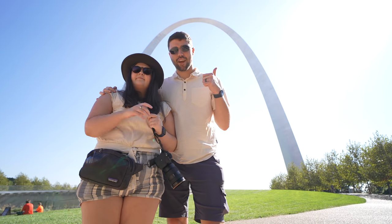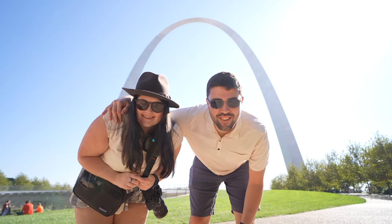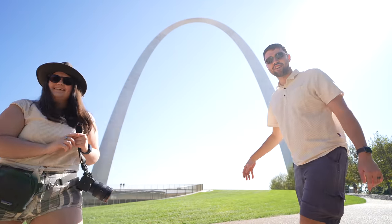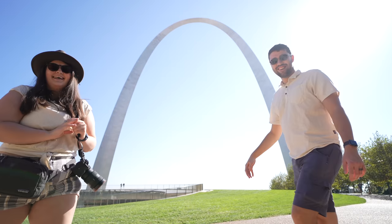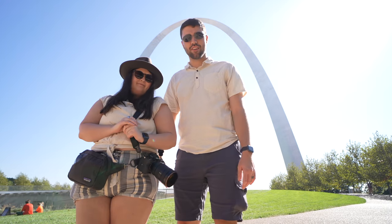As you guys can see, we made it to the Gateway Arch, very obviously. We'll duck so you can see a little bit more of it, maybe like that. It's pretty cool, and we're gonna wander around a little bit and show you guys around.